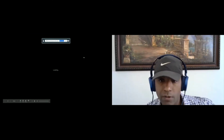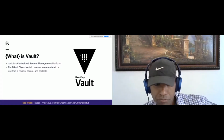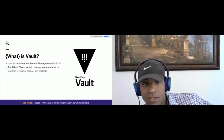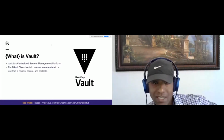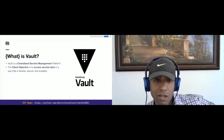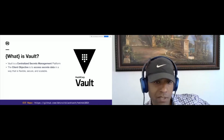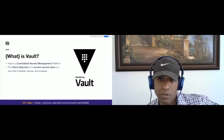So again, we're going to be talking about managing secrets across multiple clouds using HashiCorp Vault. So what is HashiCorp Vault? Vault is a centralized secrets management platform. The objective of Vault is to access secret data in a way that's flexible, secure, and scalable.